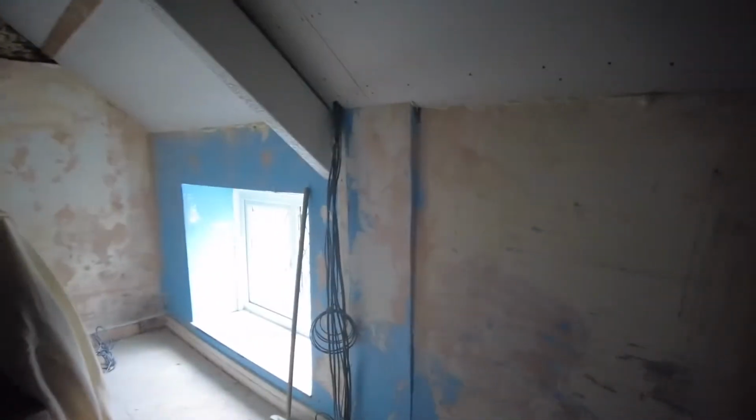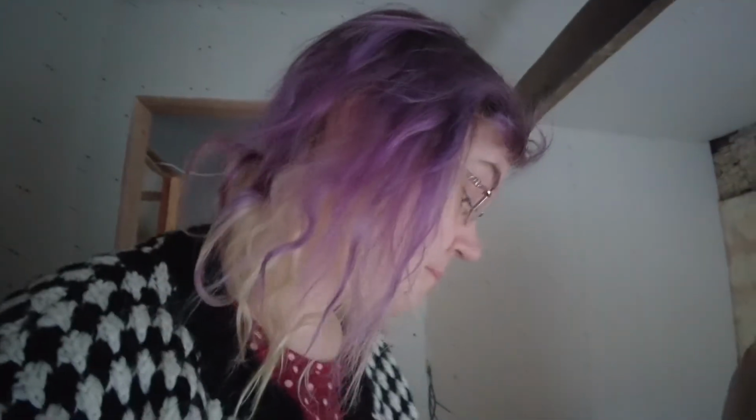And the other room we've got, this one. This is the boys' room, I suppose. That window is permanently broken. It's got something stuck in the mechanism, so it won't close properly anymore. Kind of annoying. What can you do? So there's that.